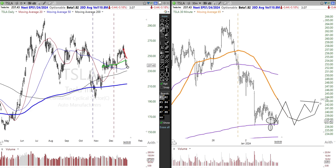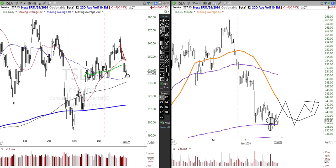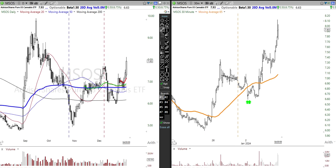We want to see it do this, and then perhaps it can continue to move higher. But right now, you're just throwing your money away buying Tesla. If you watch my video about the pot stocks, I haven't mentioned the pot stocks in a positive light since 2021. And this is the first time I had mentioned them. I did a video. It's available there on YouTube if you haven't seen it.